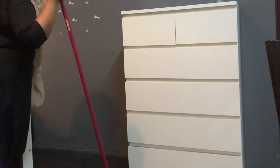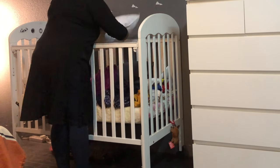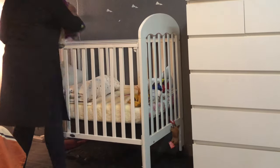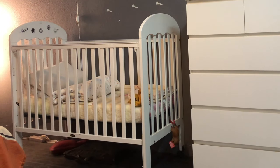Now, coming to Adam's crib, it was from Center Point, and the cloud-shaped light was from IKEA, and the cloud stickers, that was my creativity from the leftover sticker pads. You can even find those on Amazon.